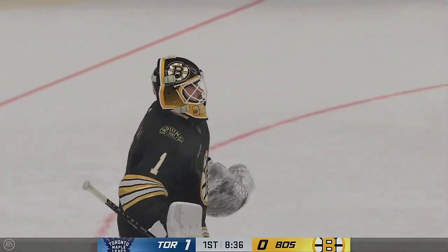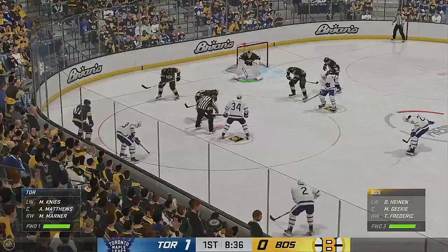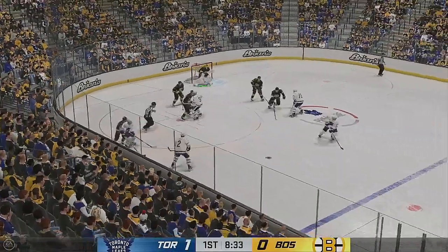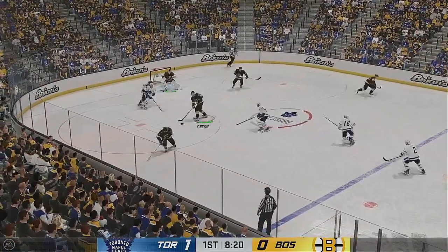We know the goaltender was set to this position, square to the shooter, to be able to make that glove save. Here in the back half of this period, we've got a 1-0 hockey game thus far. Matthews won the draw, and they'll start off on the attack. Great reach with the poke check by Frederick.